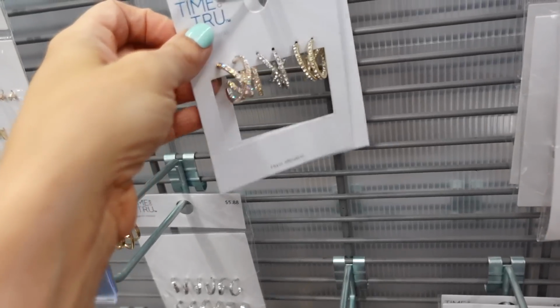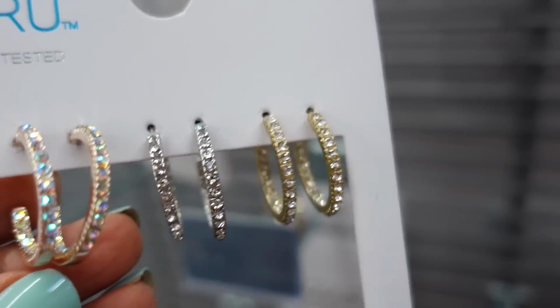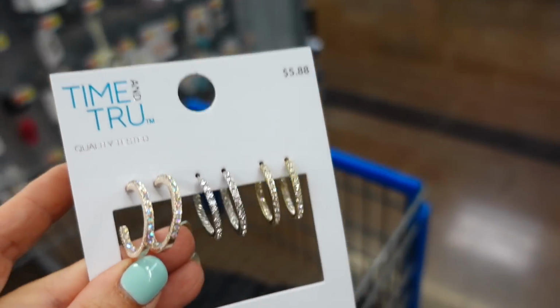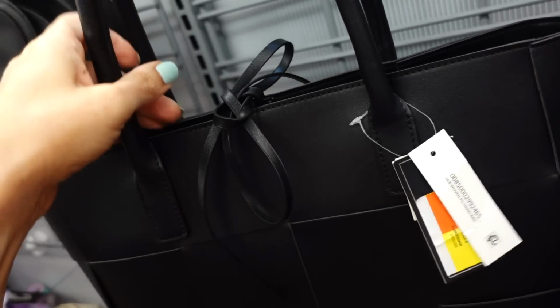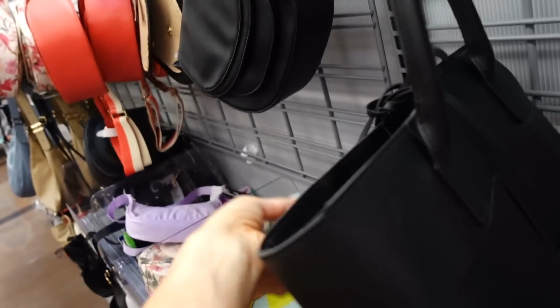I love this set of hoops from Time and Tru. So you get a rose gold, a silver, and a gold, all with the crystals, $5.88. They're really nice size. They're not too big or small. How cute is this quilted bag? So I don't know the brand. I'll scan the tag. It'll be linked down below. But it has this tie closure. It's completely quilted.